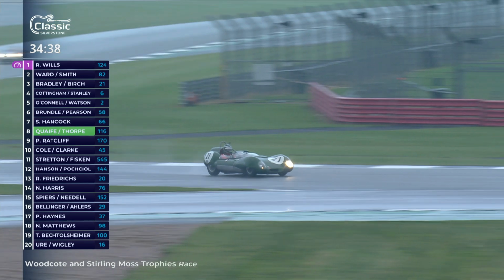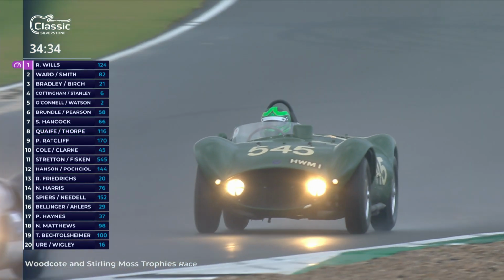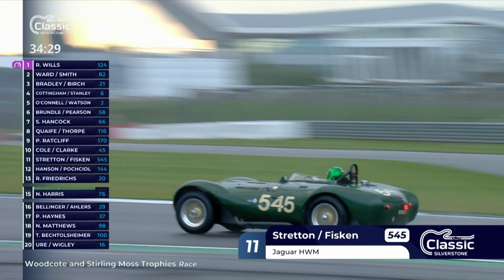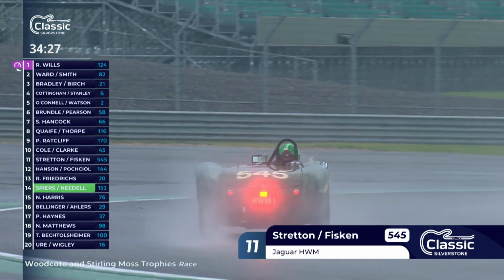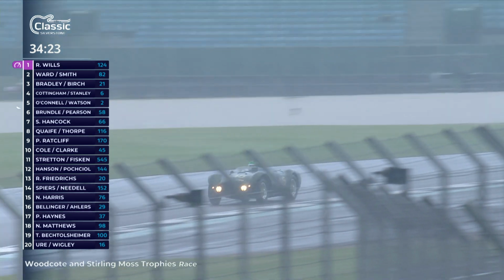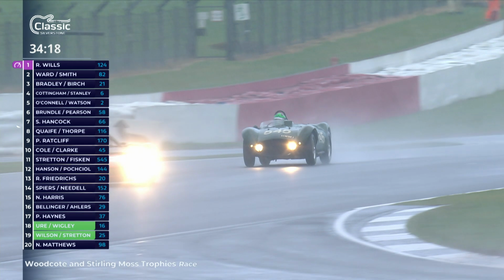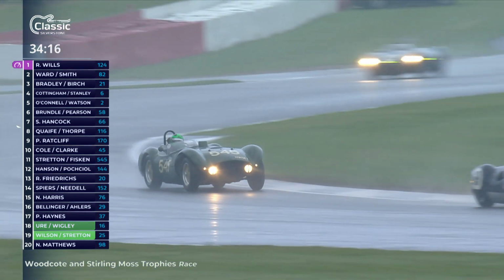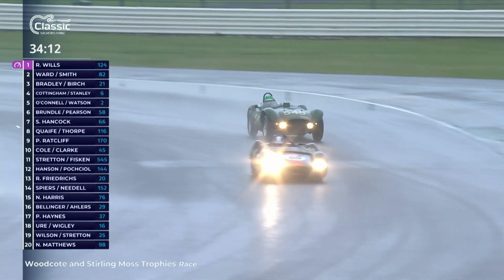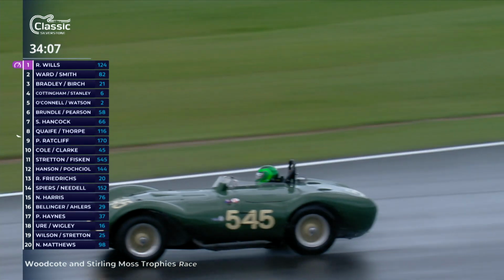Oh yeah, we've got a car off over there. Just you spotted that one, Alistair, well done. Just touched into the barrier. It was a D-type, didn't catch the number, but one of the D-types in the barrier there on the approach to Club Corner. That's the HWM Jaguar. Looks like that's being driven, I think, by Martin Stretton. Martin Stretton, yes, with the green helmet. The class leader at the moment in their particular category. So that's working well for 545, running 11th overall, but leading their particular category apparently.